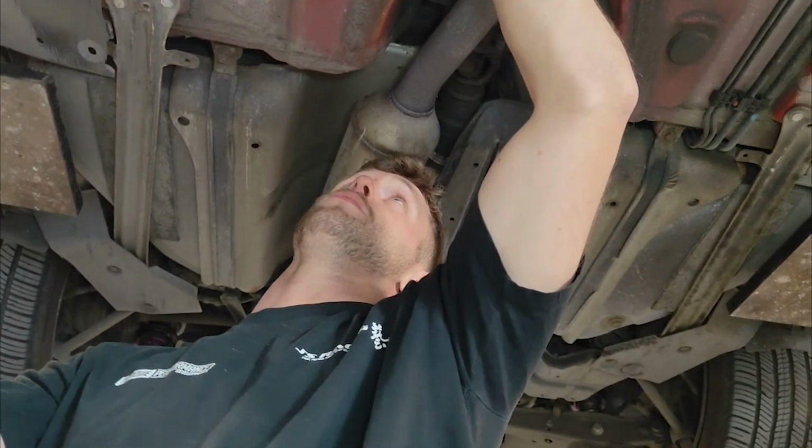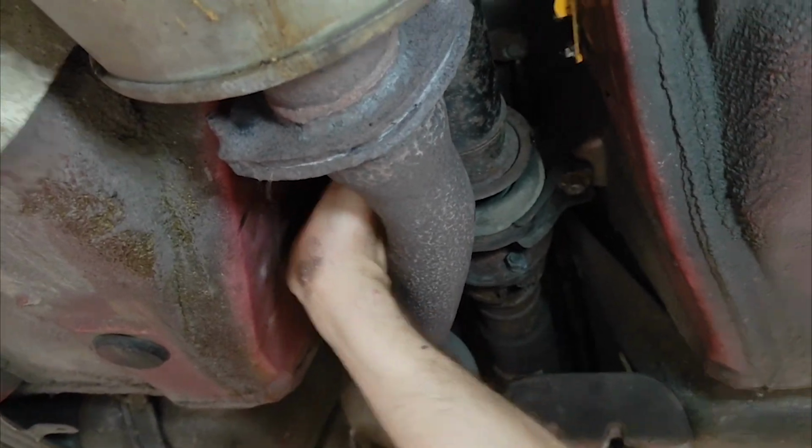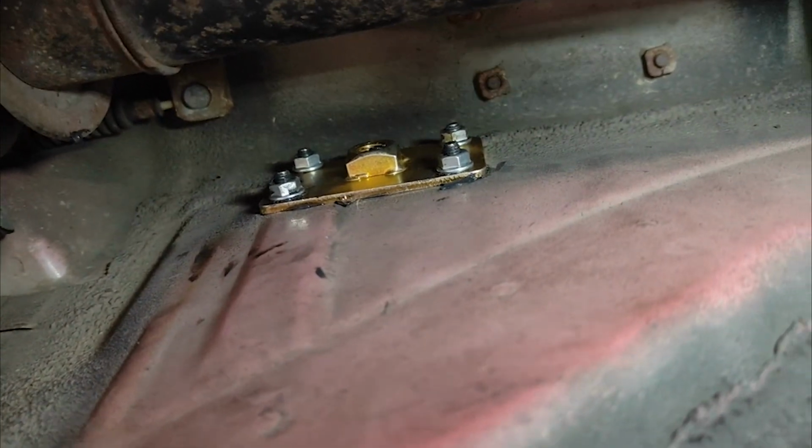What are you doing, Tony? We're putting seatbelt anchors in for aftermarket reclinable seats. For certification, you need plates on either side with M5 bolts holding it. There you go. Changing the seats is the correct way to do it.